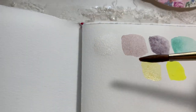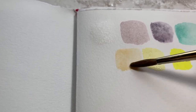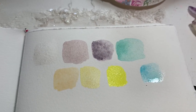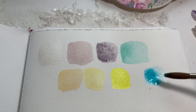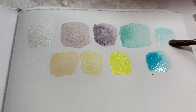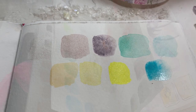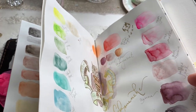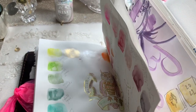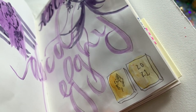And you can see here when I mix it with the Daniel Smith French Ochre, it becomes more and more of a quinacridone gold, and I will show you them side by side in a second. And then this one here is the Schmincke Cobalt Turquoise, which I really love. Again, beautiful and creamy. And then I mix it with the Daniel Smith Pearl White, and you can see that you've got this aqua sparkly shimmer color. So it's super gorgeous. And I also love mixing the Schmincke Cobalt Turquoise with the Daniel Smith Fuchsite. It creates a really beautiful color.